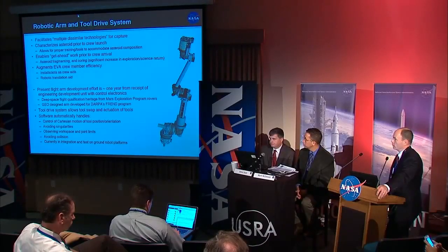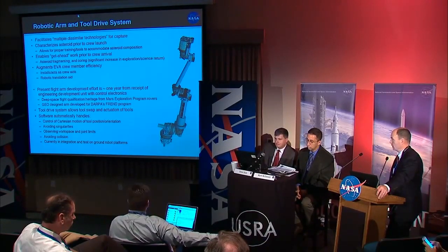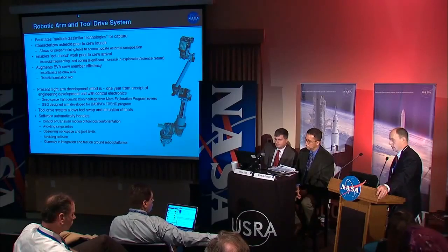Augmenting EVA crew member efficiency, we talked about that, as several people have prior to me. Translation aids, and I believe, Mark, it is 2 EVA days with a day off in between. So in that day off, they set it up to drill in a particular spot with the techniques we've seen here today, and they don't have to be out there holding the PGT if they don't want to. Robots don't fatigue as quickly as a crew member's arm does, and as we heard in previous talks, let them do the hard, difficult work that requires a human being present.